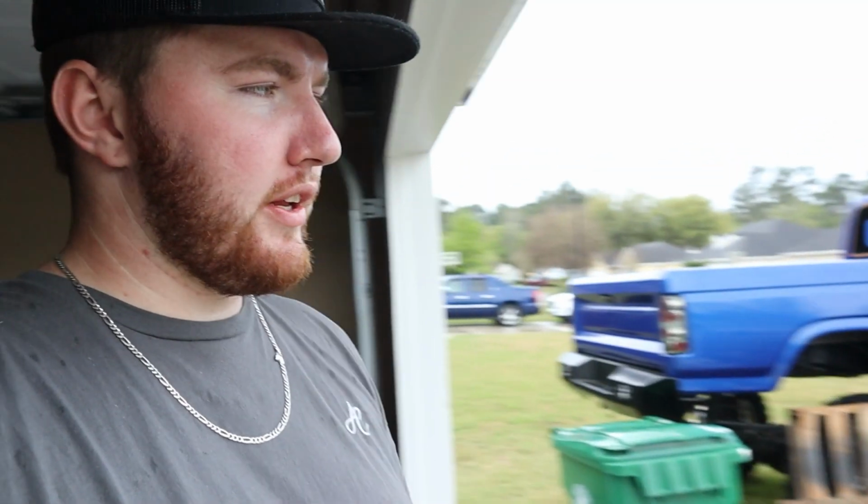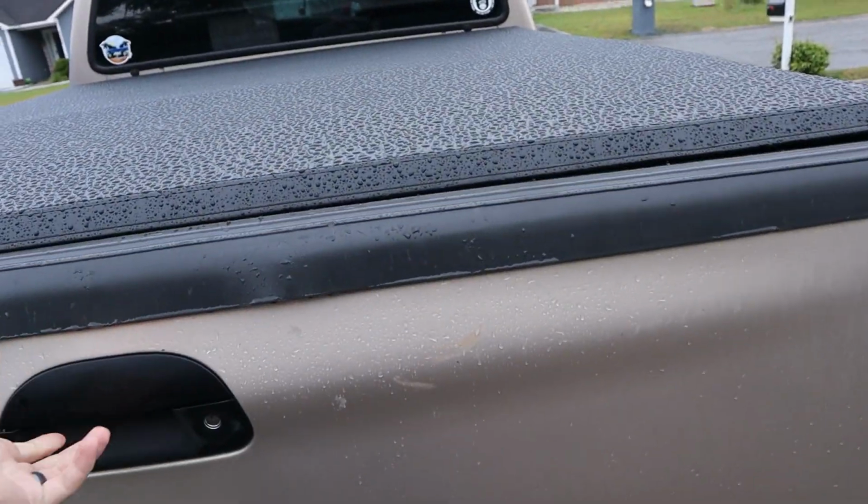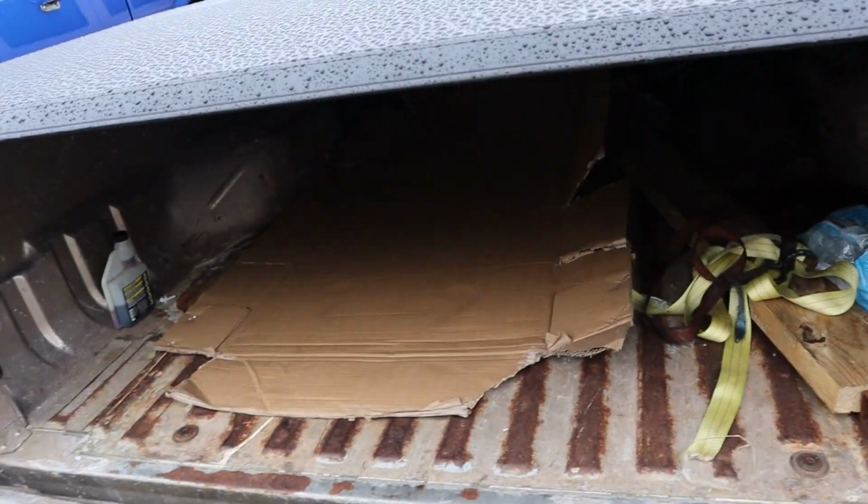Okay, so obviously you can tell it's raining, but it's not raining that hard. But if it's raining and you're driving, the water's not just gonna sit on top of the bed cover. So most rain's probably gonna be like this unless it's just torrential downpouring. But it's raining, so we'll be able to test it. I'm gonna let it finish raining before I open it up, and I'm gonna see if it's dry inside or not. All right, well, it looks like it's about done raining, so let's pop this.